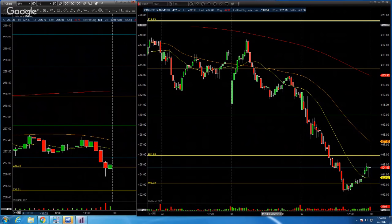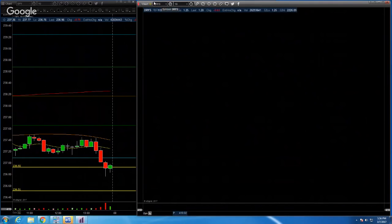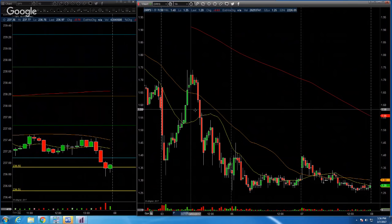Like DryShips. You had all those people on StockTwits. Oh my gosh, it's DryShips. I'm going to be a millionaire. And then 2 days later, they halted it. Now what is DryShips? Gosh, you get a big profit, guys, take it and run. Don't wait around. Oh my gosh, it's a dollar.